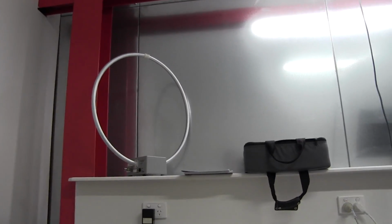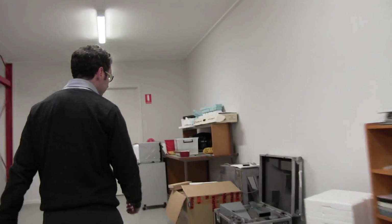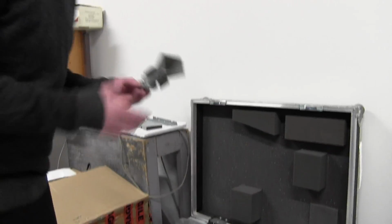And you've got a very low-tech loop antenna there. Yeah, a loop antenna. It's got a wee preamp in it, so it's for 30 megs and under generally, for magnetic fields. Over here we've got a standard gain horn kit, up to again 18 gigs, I think.